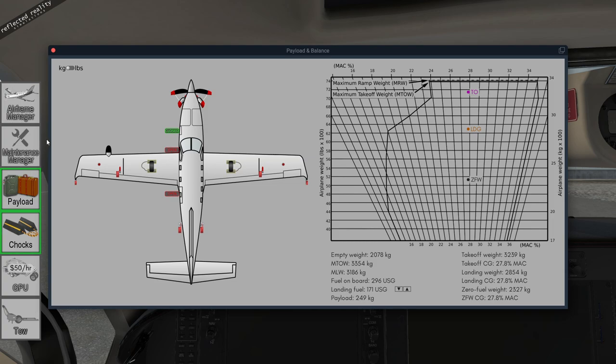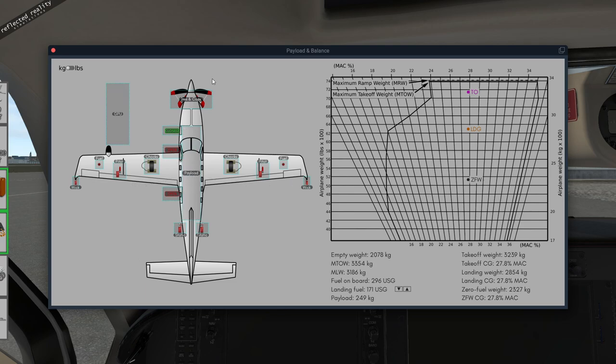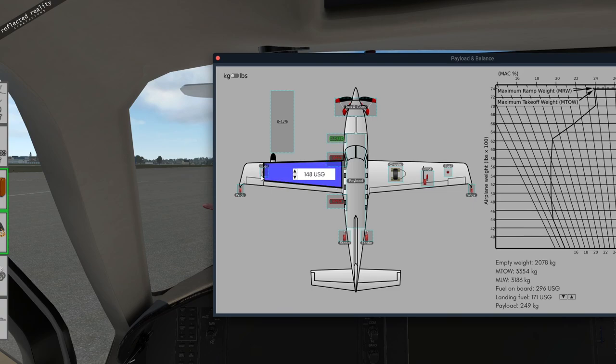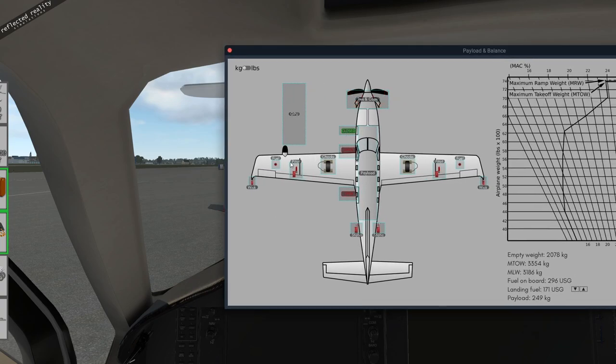Payload-wise, I've loaded it all up already. We've got pilot, passenger, rear seat passenger, 50 kilos and 10 kilos seems about reasonable. And fuel-wise, we have got fuel tanks in both sides, and both of the fuel caps are back on. We'll take the covers, the static wick covers, the probe protectors off, and we should be ready to close up.